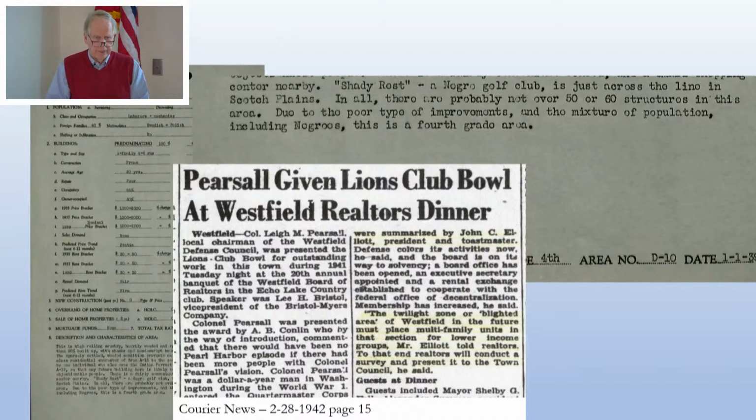The negative ranking by federal officials and the notable difference in what were by then considered essential services likely influenced the president of the Westfield Board of Realtors to announce in 1942, quote, "The twilight zone or blighted zone of Westfield in the future must be replaced with multifamily units in this section for lower income groups. To that end, the realtors will conduct a survey and present it to the town council," end quote.